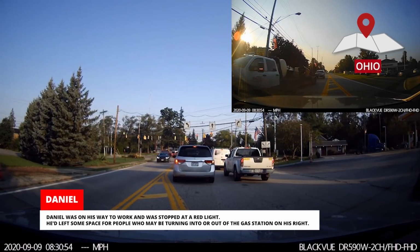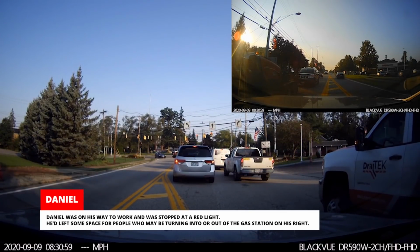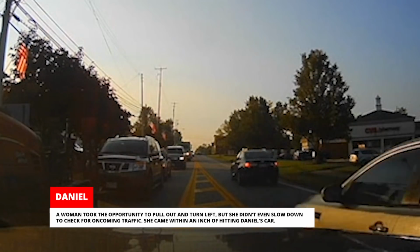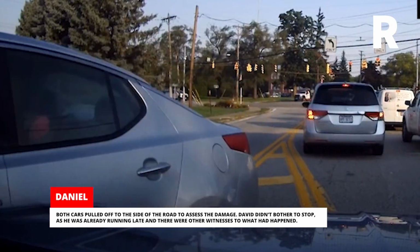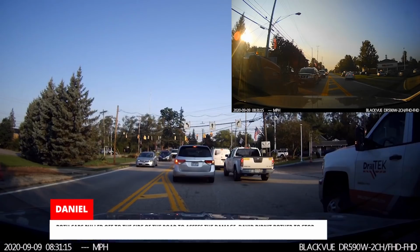Daniel was on his way to work and was stopped at a red light. He'd left some space for people who may be turning into or out of the gas station on his right. A woman took the opportunity to pull out and turn left, but she didn't even slow down to check for oncoming traffic. She came within an inch of hitting Daniel's car. Both cars pulled off to the side of the road to assess the damage. David didn't bother to stop as he was already running late and there were other witnesses to what had happened.